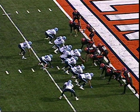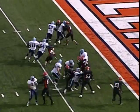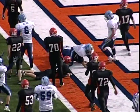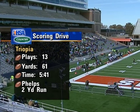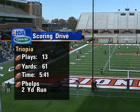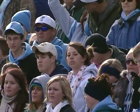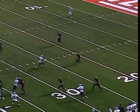Here is Kellen Phelps' second 2-yard rushing touchdown of this game. Great fake there to Arndt, and then just lowers the load and dives into the end zone. 13 plays, 61 yards, another long, sustained drive by the Triopia offensive machine. Those 5-minute drives are starting to add up here in this football game as Triopia is doing exactly what they wanted, control the football. And they're dominating in every facet of this game.